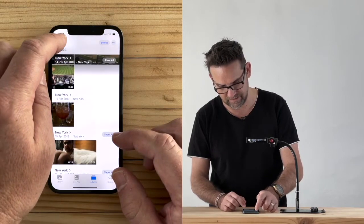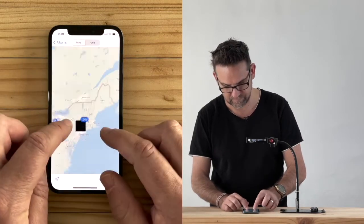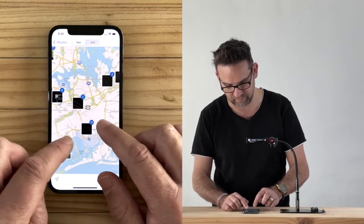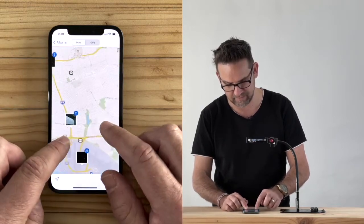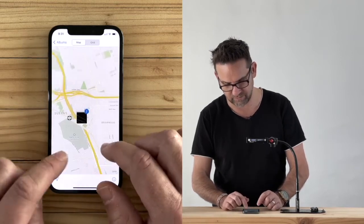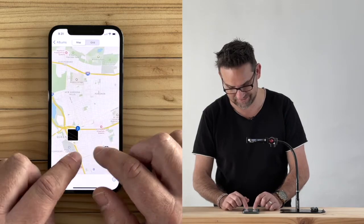And of course, if I go back, I can zoom in on New York and I can get a bit more granular with the detail of where I was when particular images were taken. So the more we zoom in, the more detailed the information about where we took photos. Isn't that fantastic? I just love that function.